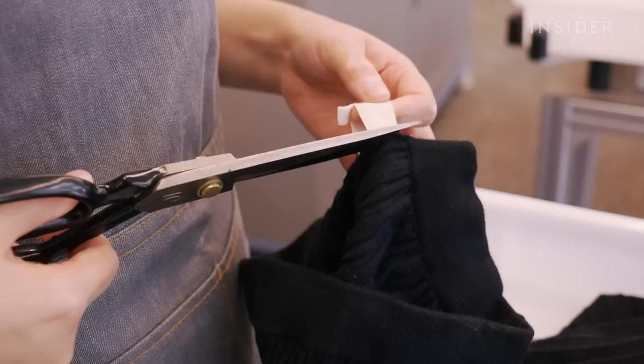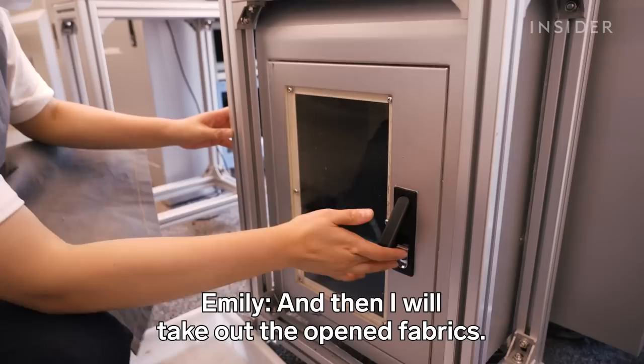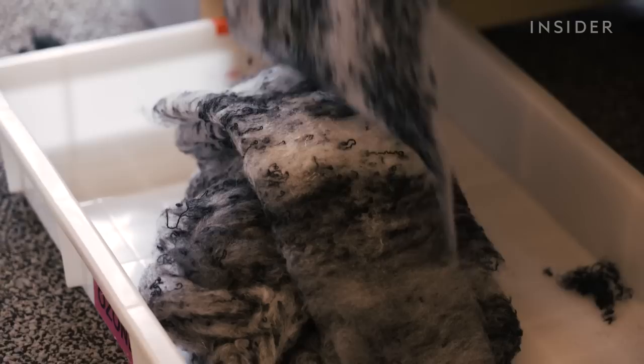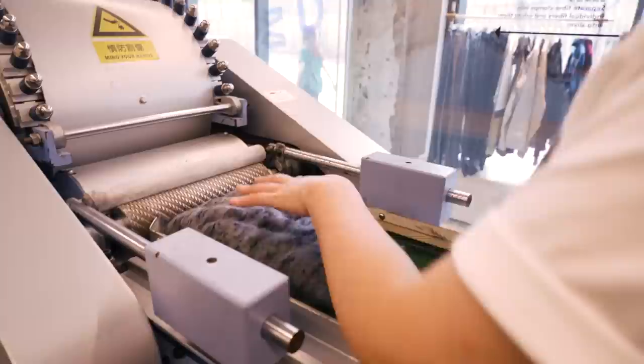Then, Emily removes the buttons, labels, and zippers, and cuts the garment so the fabric is easy to work with. The shredder strips the bits of cloth down further. And then I will take off the open fabrics. But this part of the process does require some new materials. So we will add some virgin fibers into the yarns to make it stronger. Another machine mixes that cotton with the recycled skirt. Emily then rolls the mixed fibers into clumps and feeds them into a machine that turns them into what's called a fiber web.